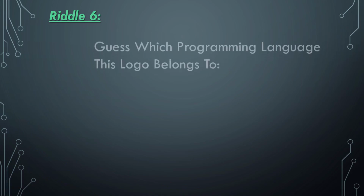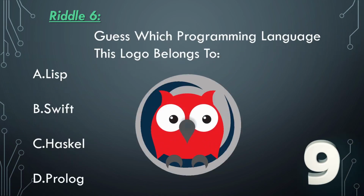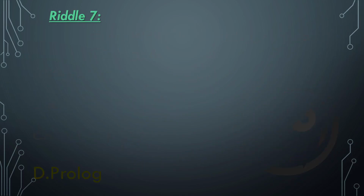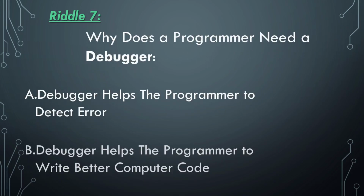Riddle 6. Guess which programming language this logo belongs to. It belongs to Prolog. This is the logo of each of the other 3 programming languages. Riddle 7. I don't know about you, but when I write Python, I always debug my code. But why do it? Why do programmers debug their code?